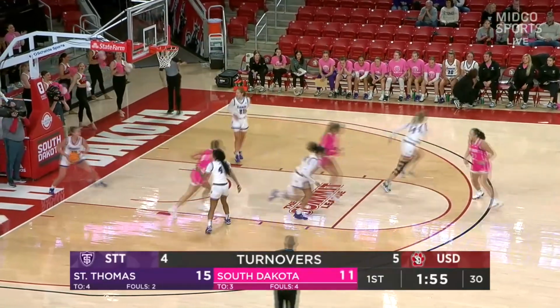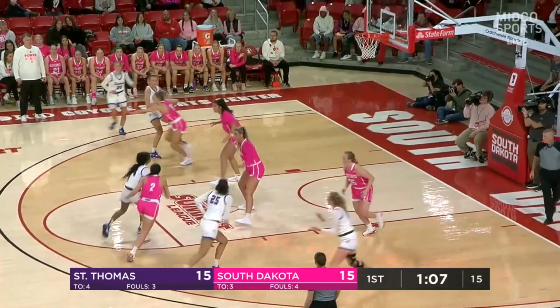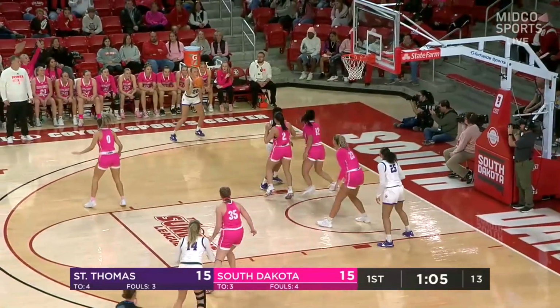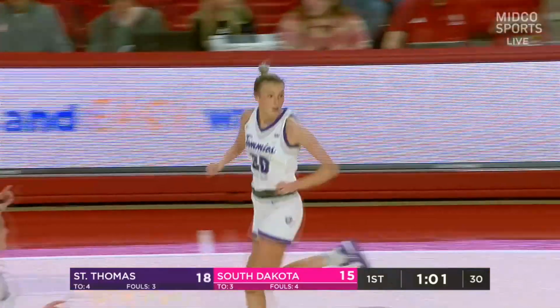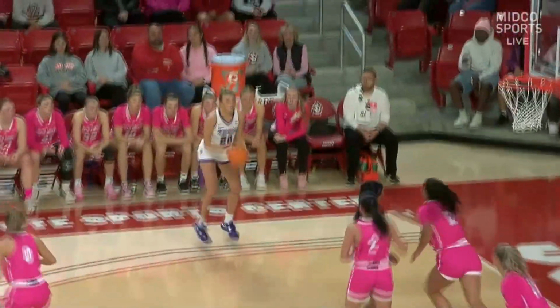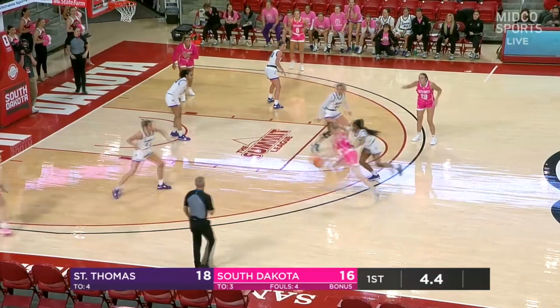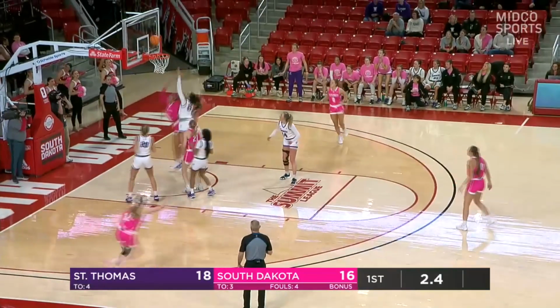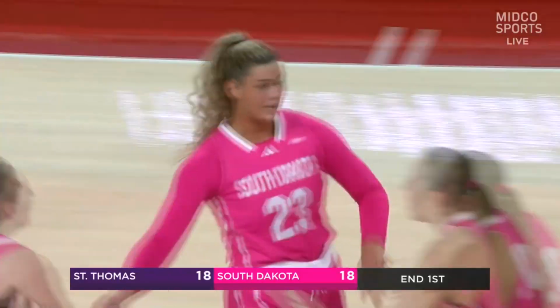DePerry will knock down the 12-footer. Just about a minute to go here in the first quarter. Hill will probe, operate, out to Opichka from the corner, got it. It's a heck of a pass from Jade Hill. Jade Hill can provide this team offensively, just the versatility, the scoring, the passing. No shot clock. 6 seconds left in this first quarter. Larkins crossover into the lane to Mazurek. Mazurek with the layup. We're all tied up after 1.